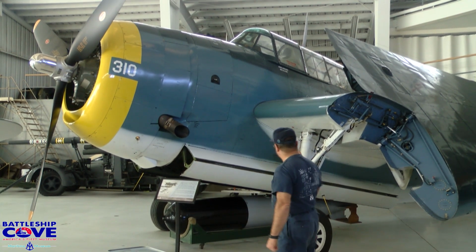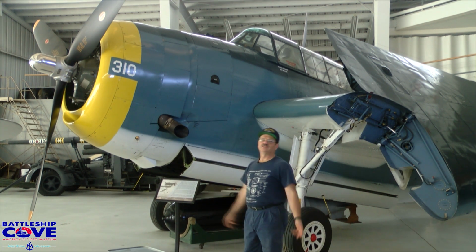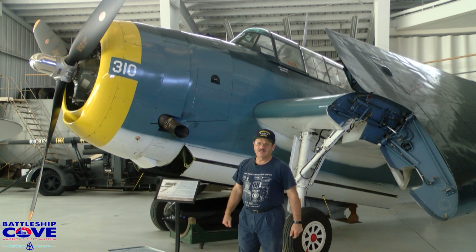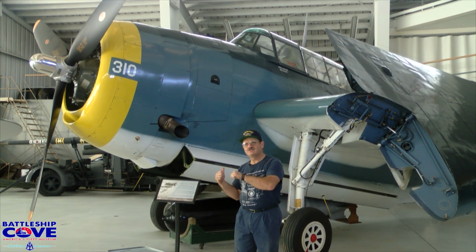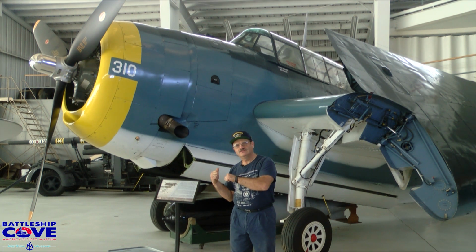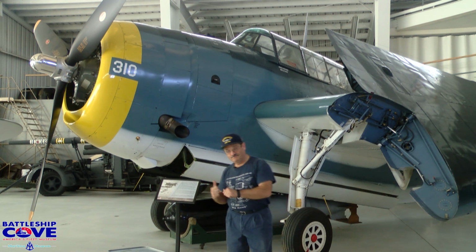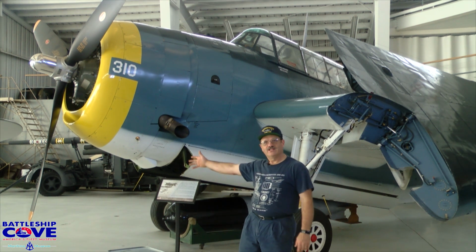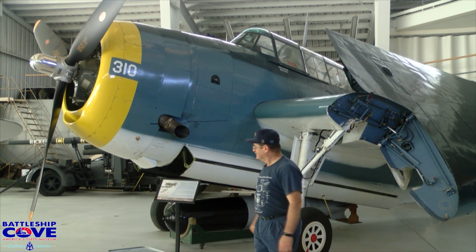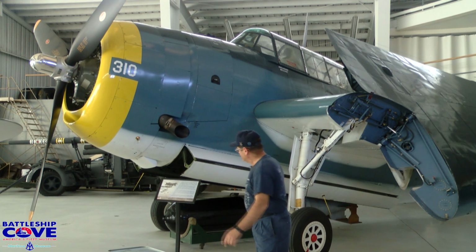Just getting around it is just impressive, the size of it. When you look at models, it does it no justice. And also, tidbit, these were the types of planes that were lost in the Bermuda Triangle with that squadron. So it has a little bit of history, both on the paranormal side and the actual combat side. One of my favorites, very impressive.